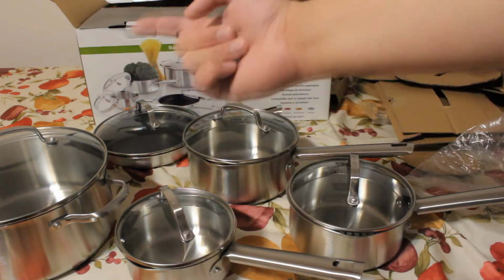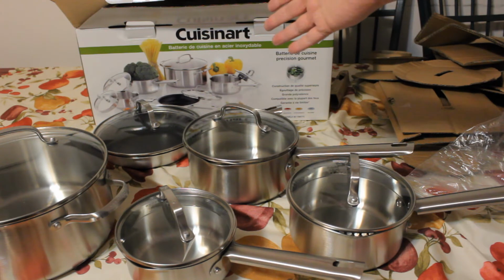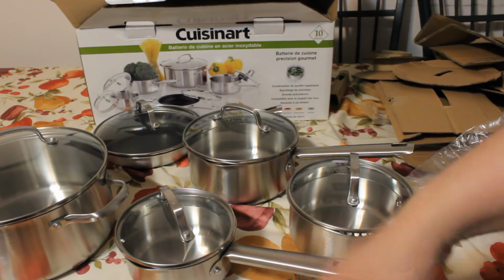I do recommend this, these kind of sets. I like Cuisinart as a brand, can't go wrong with them. Well, you probably can if you tried.